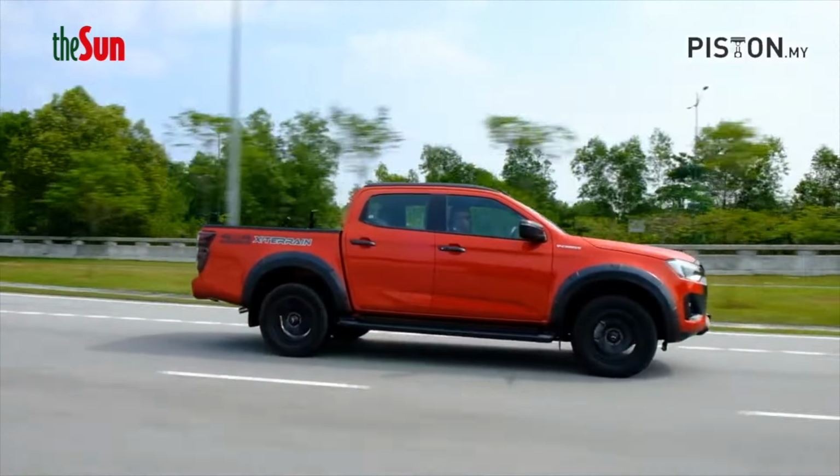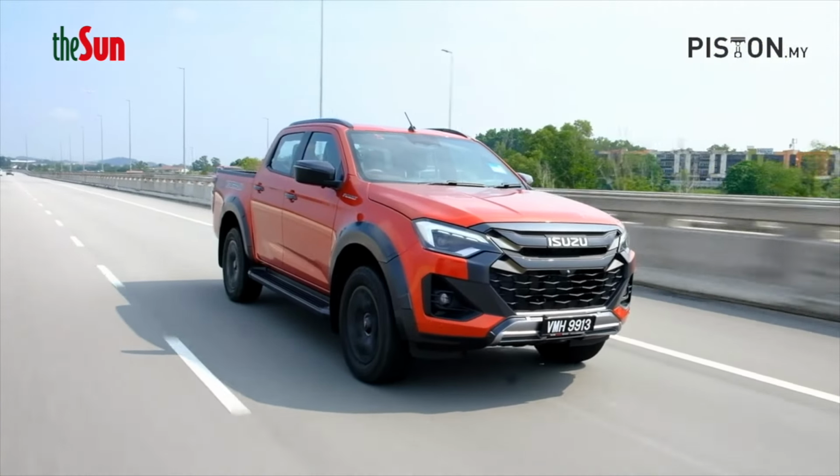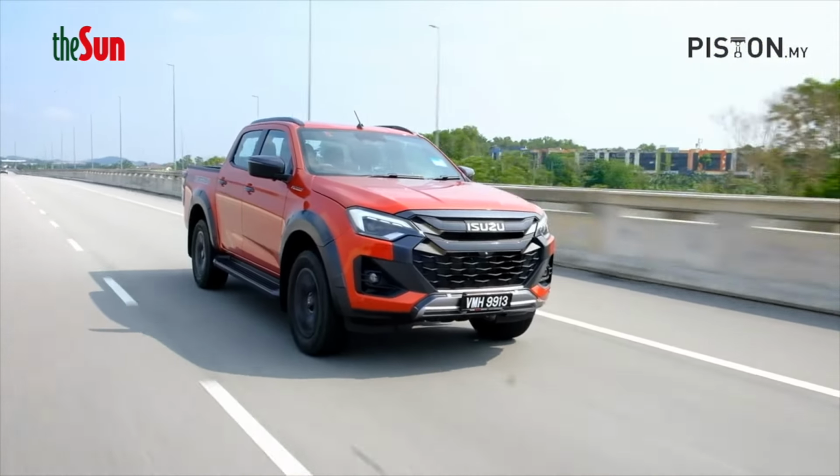So the X-Terrain runs on a 3-liter engine. Isuzu also has its very popular 1.9-liter engine, which is extremely fuel efficient. But I think the 3-liter is also quite impressive in terms of efficiency. I've been driving this car for a little over a week, and I drive it every day.